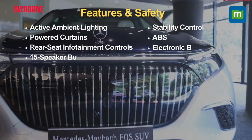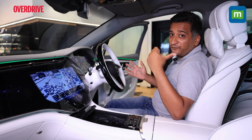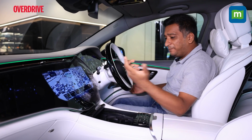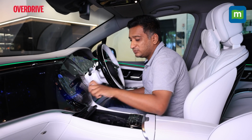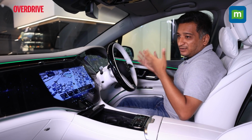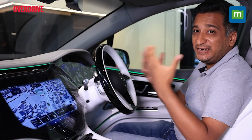Here's a look at the features and safety equipment that the EQS Maybach offers. Now all the luxury and sophistication isn't just reserved for the back seat of the Maybach EQS. To start with, in the front, just pressing the brake pedal shuts the automatic doors, and you can actually control all the doors right from the screen here, which is quite useful, just like how you could control the seats from here. But aside from that, the design itself is really modern Mercedes, with smooth, flowing, very organic shapes to it.